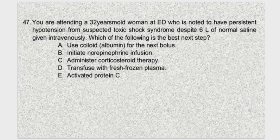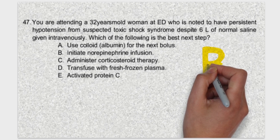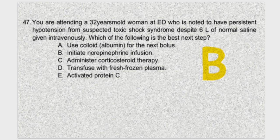Question number 47. You are attending a 32-year-old woman at the emergency department who is noted to have persistent hypotension from suspected toxic shock syndrome despite 6 liters of normal saline given intravenously. Which of the following is the best next step? The answer is B. Initiate norepinephrine infusion. If the patient has toxic shock syndrome and you have administered the fluid, and fluid can't save them, it means that you need to enhance the heart and the body to fight on its own by administering norepinephrine. These are hormones produced by the adrenal gland, epinephrine and norepinephrine. So you initiate norepinephrine infusion.